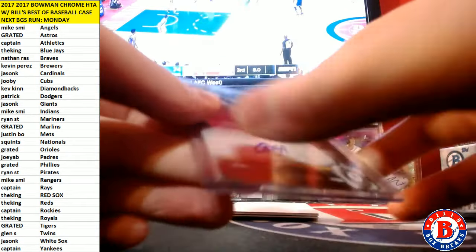Nice. Austin Hays for the Orioles. Gem Mint 9.5. Everything got a 9.5, centering with a 10. Very nice. Now there's Tejada and Tavares, same team, two different guys. Both T's and both Rangers, though.